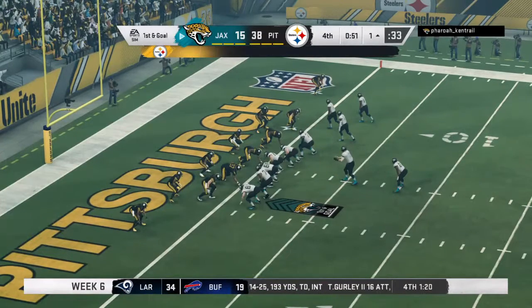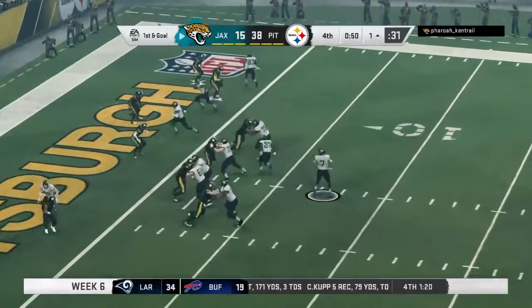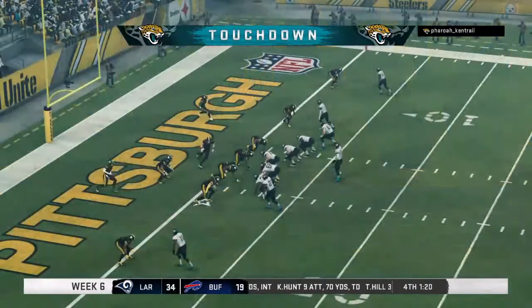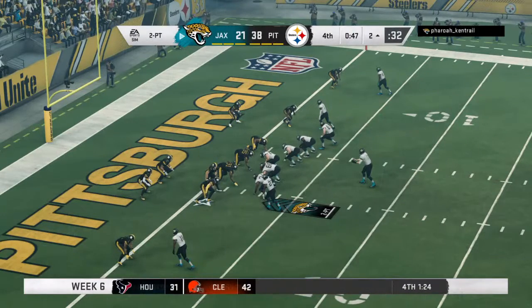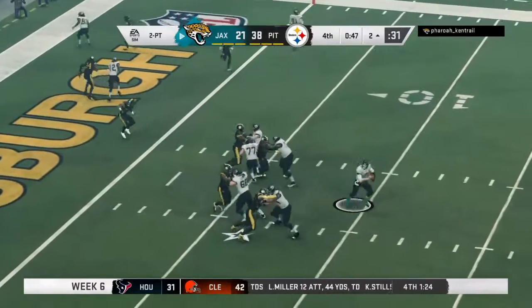Look at the Jags throwing the ball now, huh? From the shotgun, he'll look to throw. And that is touchdown, Jacksonville. D.J. Chark, his 5th touchdown now on the year. And the Jags take advantage of field position on the turnover to cash this one in.